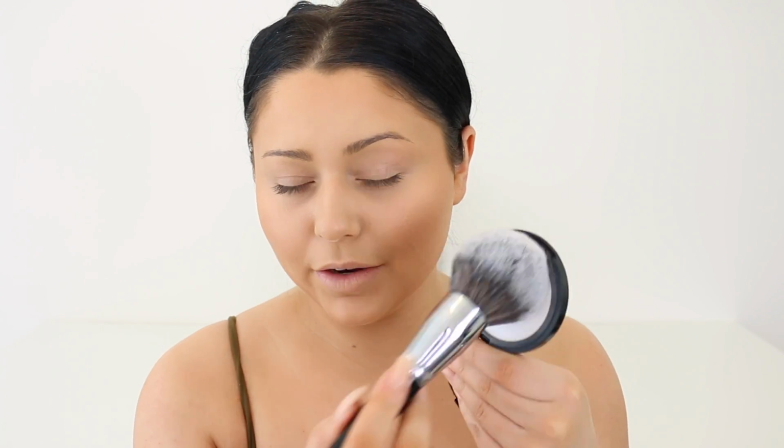And for some reason, my self-tan is looking so pale right now, so I'm going to take a little bit of this bronzer and dust it all over my chest and arms, just a little bit. I don't want to go overboard here, but I'm looking super pale on the chest and arms.